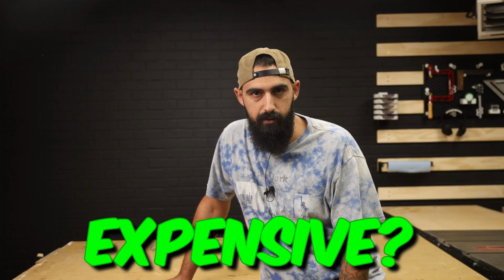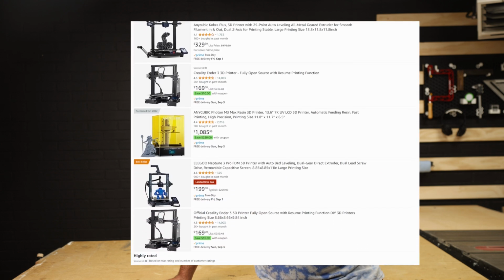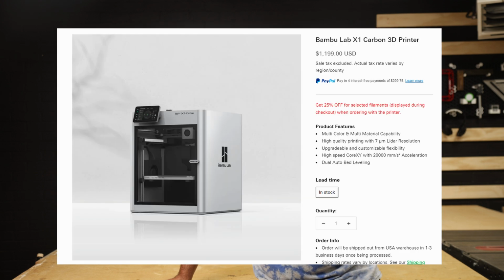world of 3D printing. 1, aren't 3D printers expensive? The short answer is no. 3D printing tech has come a long way, and you can get an adequate entry-level 3D printer for about 150 to 200 bucks. And the prosumer 3D printers are about $1,000 to $1,200.